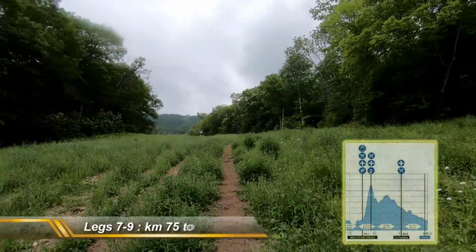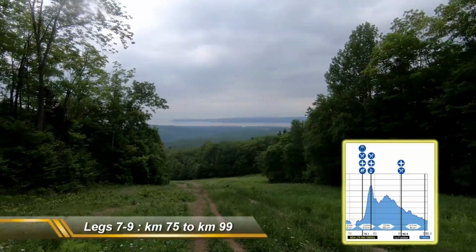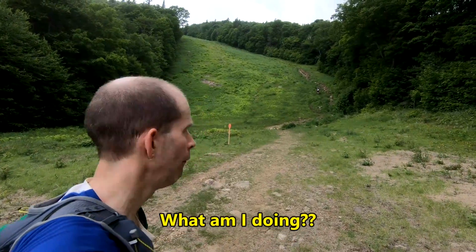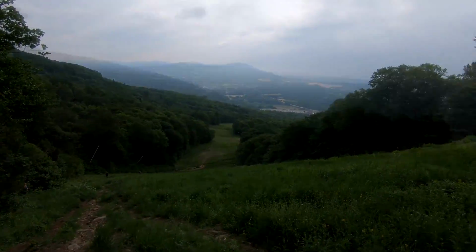At this point, we'd made it about 75k and had access to our final drop bags before tackling what can only be described as a brutal climb up Mont Ste directly. At this point in the race, your legs are tired, you just want to finish, but instead we had to hike all the way up the mountain.